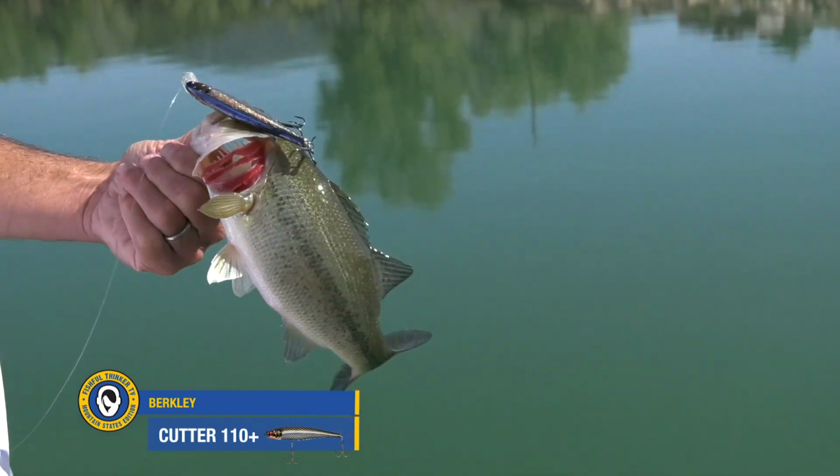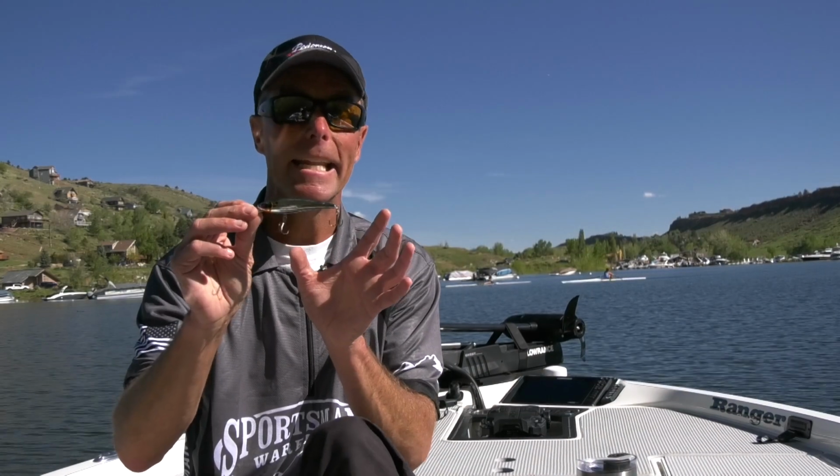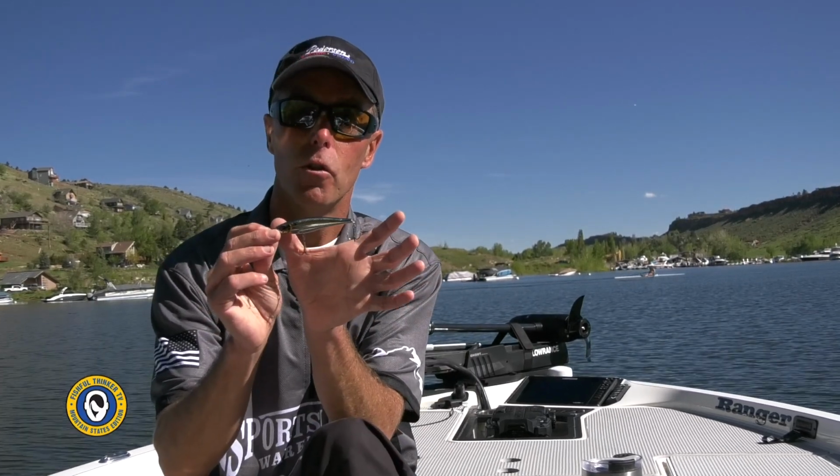So he ain't much of a largemouth, but truthfully, we don't catch very many largemouth on the western slope of Colorado. This is the Cutter 90. I could have thrown a 110. In fact, I think I threw a 110 a little bit that day, which is a longer version. Of course, those are millimeters, so 90 and 110 millimeters.